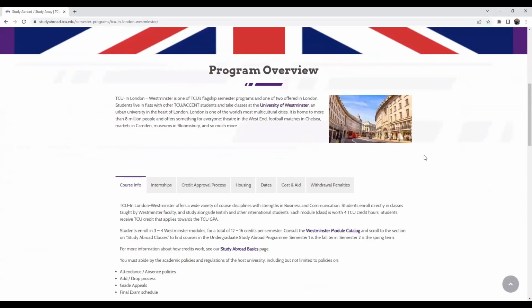So our London-Westminster program is one of our flagship semester programs. It's one of our oldest programs, and it's one of the two we offer in London. We have been sending students to the University of Westminster for about 2 decades at this point. So with this program, students live in flats. They take classes at the University of Westminster, which is an urban university right in the heart of London proper.